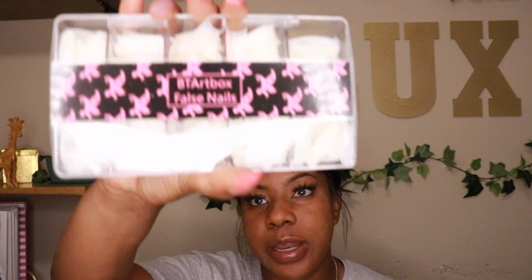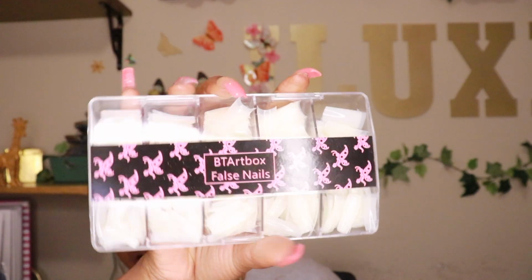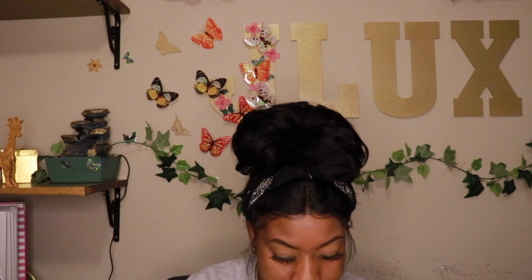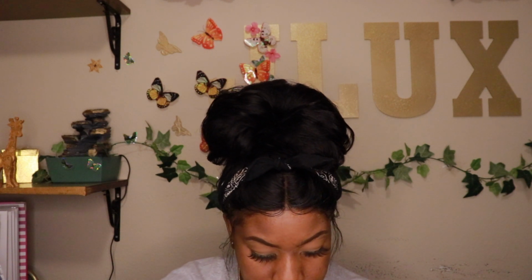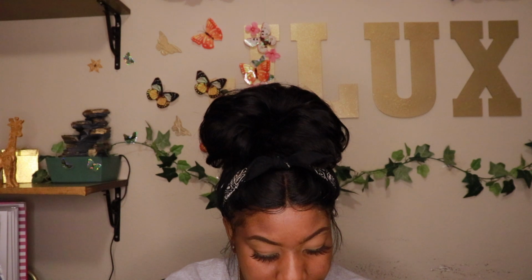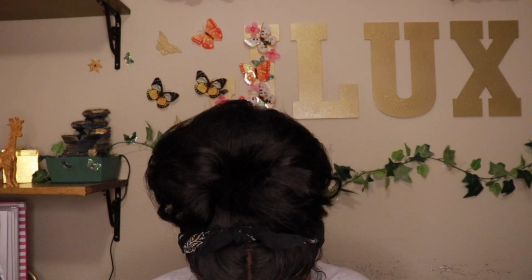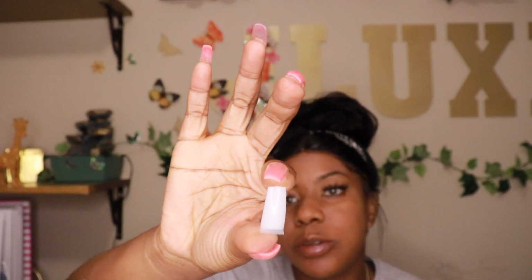All right, so the next set of things that I got are my nail tips, and these are the coffin nail tips by BT Art Box. And everyone pretty much uses these on YouTube and stuff, so I decided to get me some, and they're already in the coffin shape, so it'll just make the job easier for me. So I'm just gonna show y'all how they look. And the only thing that I don't like about it is the box. Like, it doesn't have the numbers big enough. For $18, y'all should definitely have the numbers big enough. But this is basically how the nail tips look. They have a curve to them, or whatever the case may be.